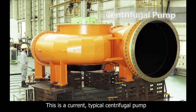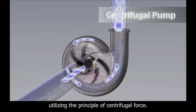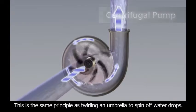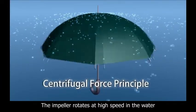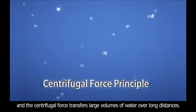This is a current typical centrifugal pump utilizing the principle of centrifugal force. This is the same principle as twirling an umbrella to spin off water drops. The impeller rotates at high speed in the water, and the centrifugal force transfers large volumes of water over long distances.